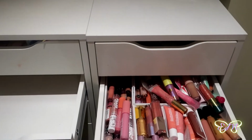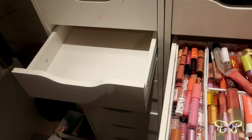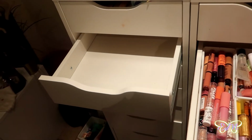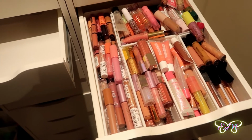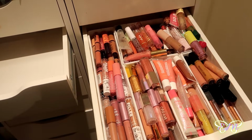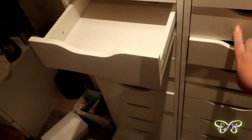Oh, I haven't shown you the lip gloss. So this is all of my lip gloss. Yeah, she has a problem. There's so many lip glosses in here. The ColourPop ones are just overflowing and going everywhere. I need to sort through these and decide, because some of these are definitely going to go in my makeup kit, to permanently stay in my makeup kit. So I just need to go through and organize what those are going to be. I'll probably do that towards the end.